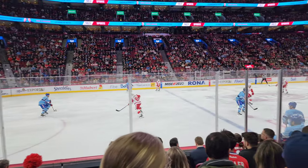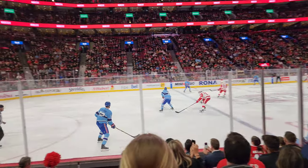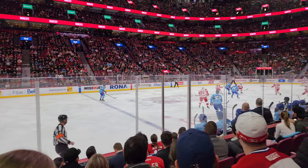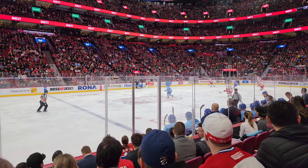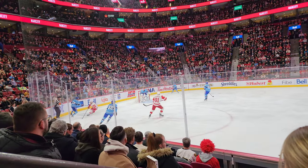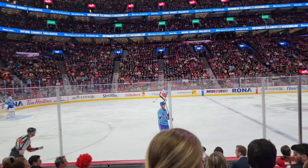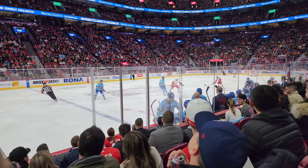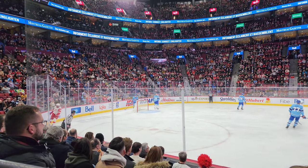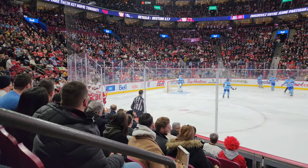Bit of action here. Hopefully I'll record a goal or two. Definitely is a different experience being here. By the way, Montreal's in blue, Detroit's in red and white. Usually Montreal wears the red, white, and blue jersey, but this is called a retro jersey. It's basically an alternate jersey. And it's actually my favorite shade of blue. Got our first goal, Detroit just scored.